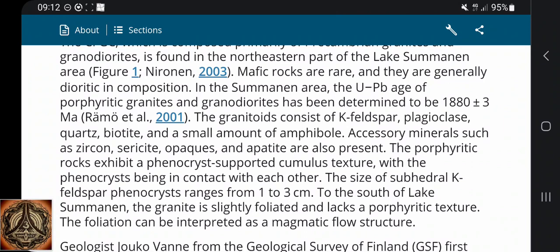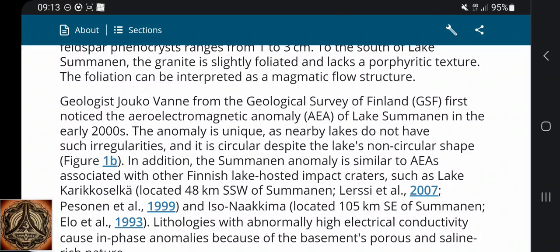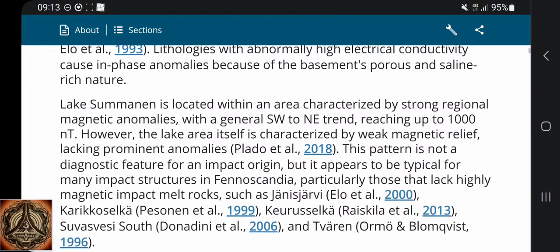In the Summanen area, the uranium-lead age of porphyritic granites and granodiorites has been determined to be 1,880 million years. So it's rather old according to them. The anomaly: geologist Jouko Vanne from the Geological Survey of Finland first noticed the electromagnetic anomaly of Lake Summanen in the early 2000s. The anomaly is unique as nearby lakes don't have such irregularities, and it is circular despite the lake's non-circular shape. Lithologies with abnormally high electrical conductivity cause in-phase anomalies because of the basement's porous and saline-rich structure.